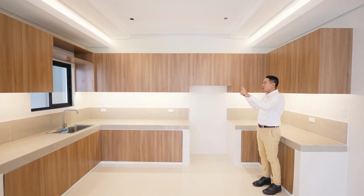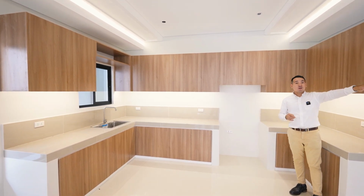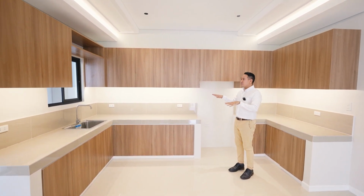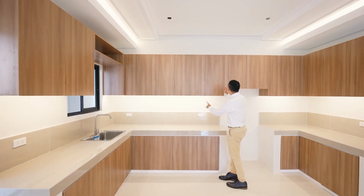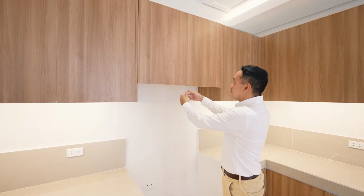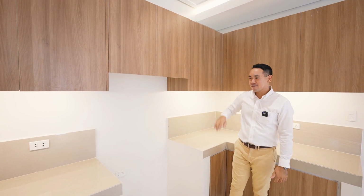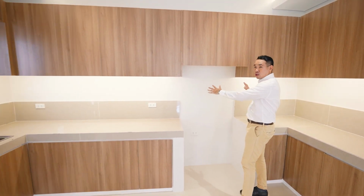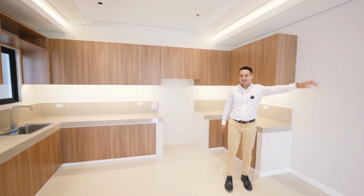I love how the color scheme complements the cabinetry and the rest of the color scheme throughout the property. You have more of a cream and light brown color all throughout. And I like that the cabinetry is easy to open and you pull it out from under here. So very minimalist yung look niya. This is where you can have your range hood and cooktop. And then on this side, this is where you can have your refrigerator.